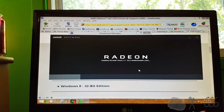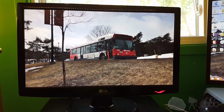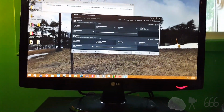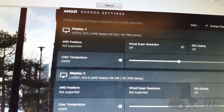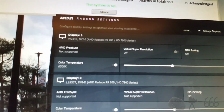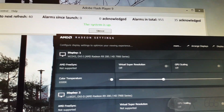Probably forever. Okay, I rebooted, and it's done what I think it's done. It's put the DisplayPort as the primary monitor, so I'm going to have to switch those. Okay, this is really weird, but at least it confirms something. They both say DVI. Huh. DVI-I. It's actually DVI-D. It's using the digital connection, or at least it should be using the digital connection.